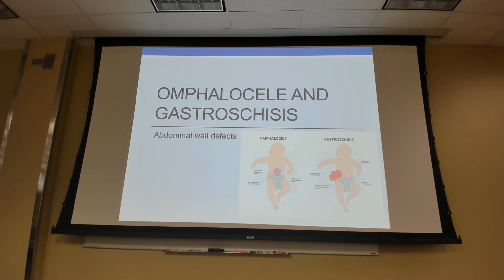At the beginning of today, I talked about how everything is going to go out, twist, and come back in appropriately. Another way that could be messed up is if that process, even if it's going correctly, has some sort of wall defect, or some other genetic anomaly that is causing everything to protrude through and then not fully come back in. So it doesn't come in, it doesn't stay out. We'll look at a couple of pictures of that.